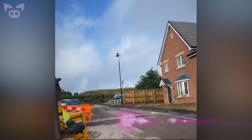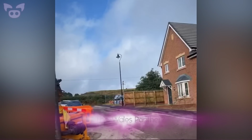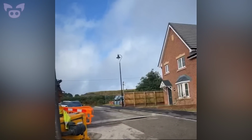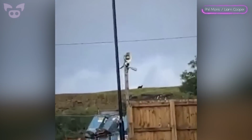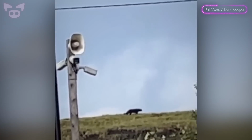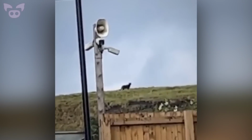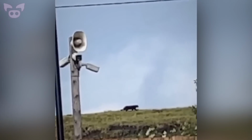This video was captured by Liam Cooper while working near Park Penalta in Wales, UK. At first, it depicts an everyday scene in a residential neighbourhood. That is until you notice the large black shape on the hill in the distance. As the camera zooms in, that dark shape suddenly becomes clear. It looks like a very large black cat prowling around.